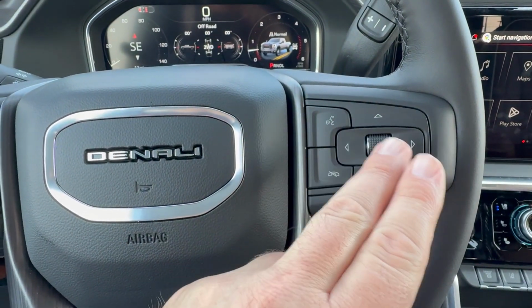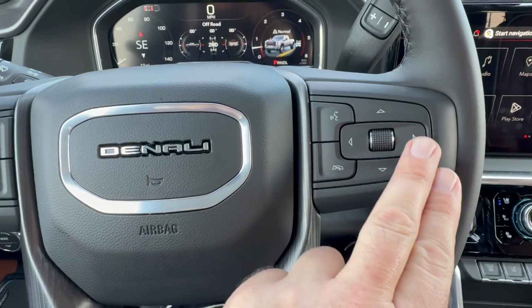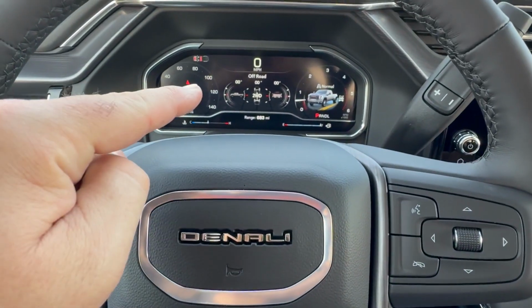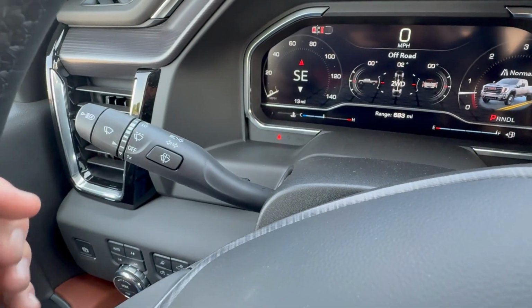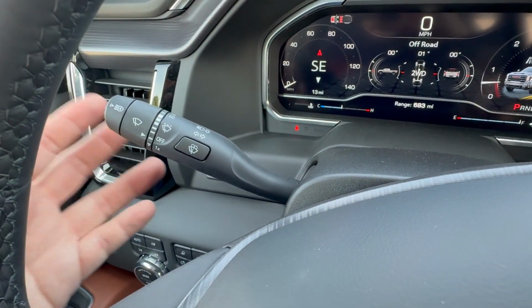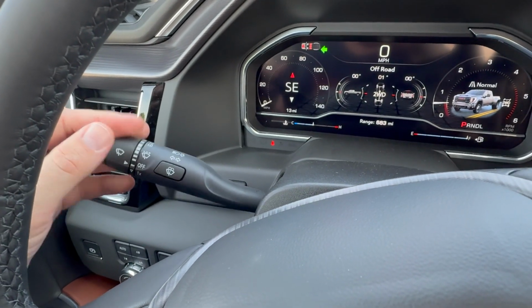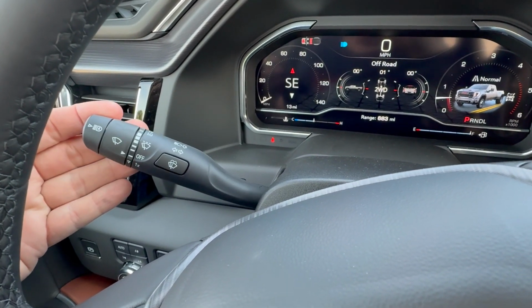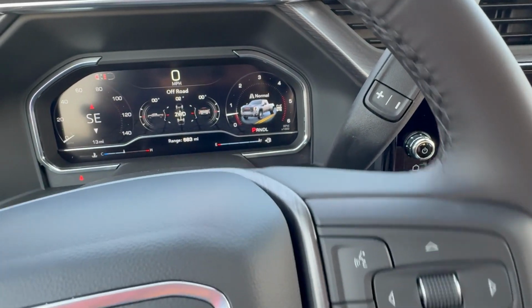Over here we do have the Bluetooth and voice command controls, phone controls, and these controls here actually control the driver information display, which I'll show here in just a minute. Multi-function control here does have the auto high beam select, wiper and washer controls, and of course your turn indicators and your high beams and flash to pass, all that kind of stuff. Over here, you have your shift lever.